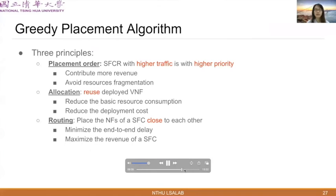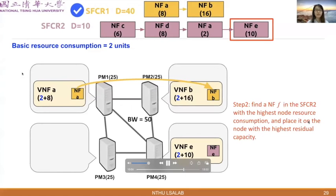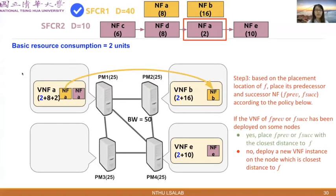Second, we will use the deployed VNF to run our greedy placement algorithm to place the remaining unstable SFCR following step 1. So our target is to place SFCR2. Then following step 2, we deploy a new VNFE and map NFE on PM4. After mapping NFE, we'll try to map NFA following step 3. We will use the VNFA and map PM1 to set the basic resource consumption and the deployment cost.